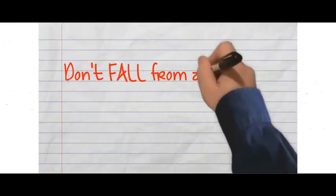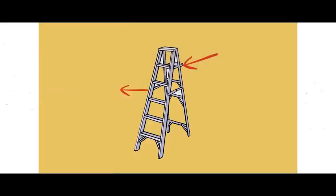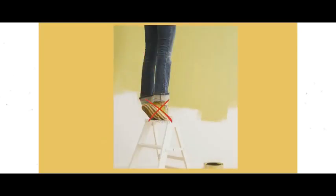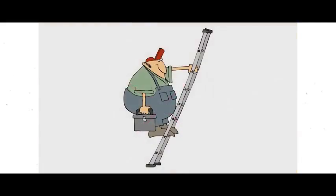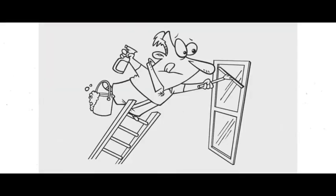Don't fall from a ladder. Don't use the wrong ladder. Before use, always inspect a ladder for cracks and loose rungs. Choose a ladder that is long enough so that you can stay off the top rungs. When climbing or descending, always use 3 points of contact. Don't overreach. Gravity will pull you down.